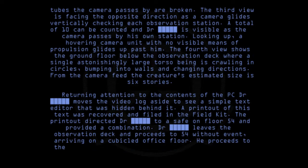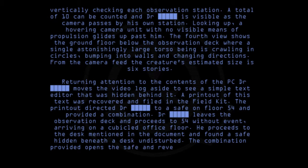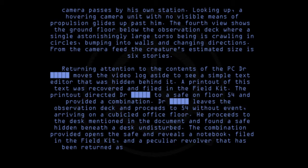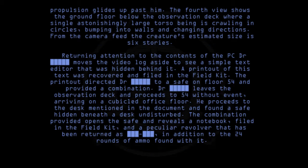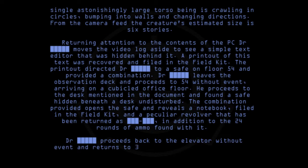He proceeds to the desk mentioned in the document and found a safe hidden beneath a desk undisturbed. The combination provided opens the safe and reveals a notebook filed in the field kit and a peculiar revolver that has been returned, in addition to the 24 rounds of ammo found with it. Doctor proceeds back to the elevator without event and returns to 34.